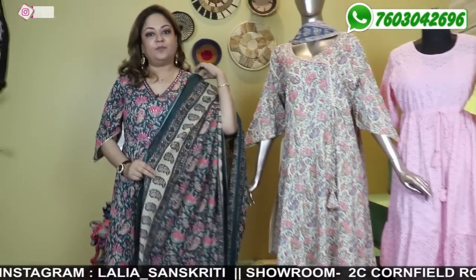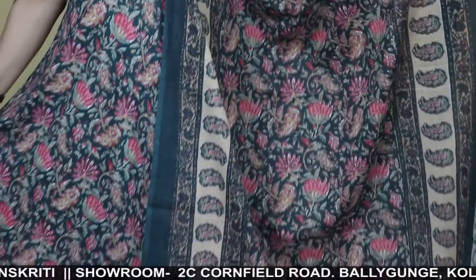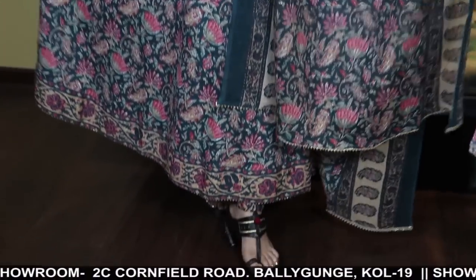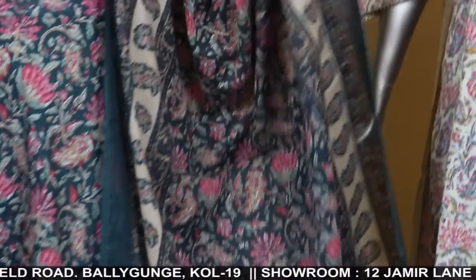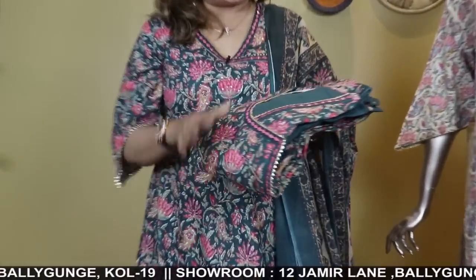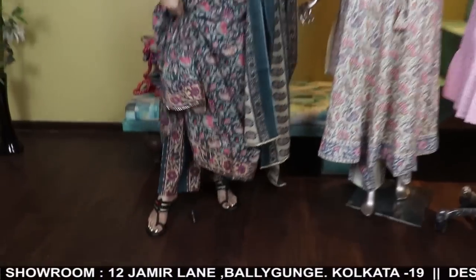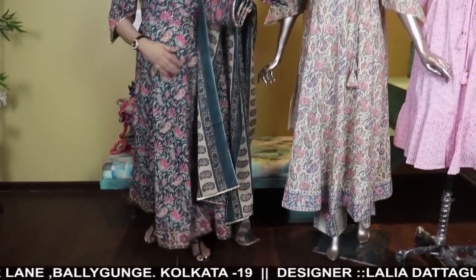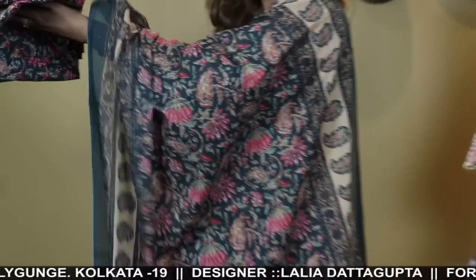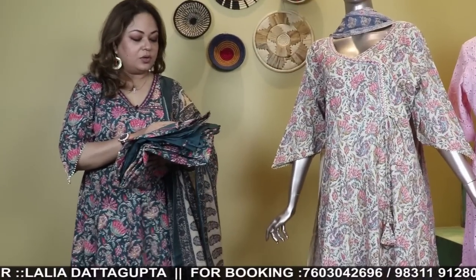And the one that I'm wearing, a kali wala, is my flared cotton dress, three piece set hai. Sizes 38 to big size. I'll tell you sizes isme kya kya hai. I'm wearing a 38 size. Comes with this pant, a very smart plazo cotton pant. This is full cotton with this mal dupatta. I'm wearing a 38. I have 38, 40, 42, 44.